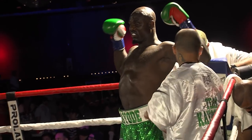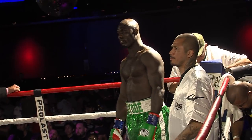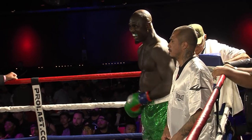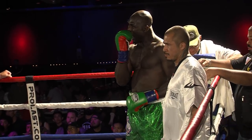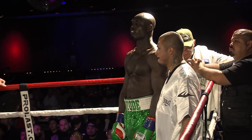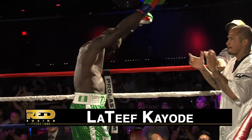Introducing to you first on my left, boxing out of the blue corner. He enters the ring with a fine 21 wins and only 3 losses, 16 of his wins coming by way of the knockout. Wearing green and white trunks, he stands 6'1½", weighing in 203 pounds even, representing Wild Card Gym out of Hollywood, California, by way of Lagos, Nigeria, Latif Power Kayode.